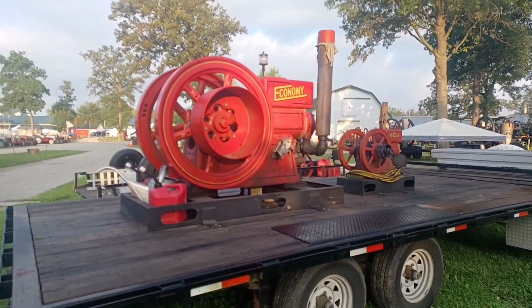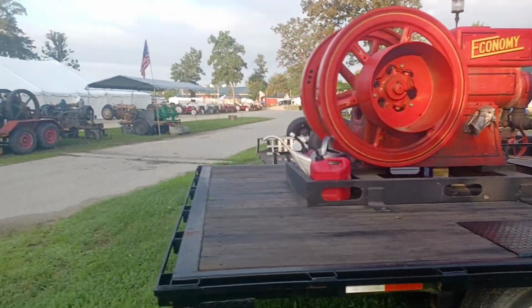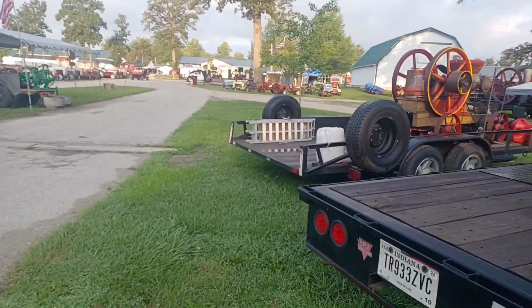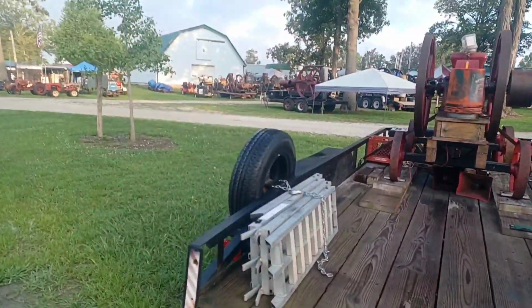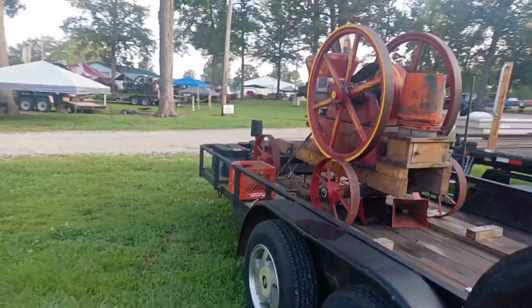Again, this is something I don't know anything about. I do love to watch them run. Most of the small engine collectors are either not here yet, or they have their collections tarped over. But there's a lot of the bigger engines already set up. Let's run around and take a look at some of them.